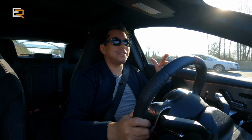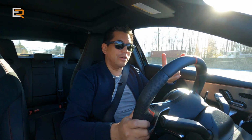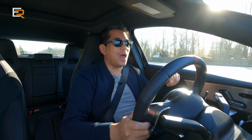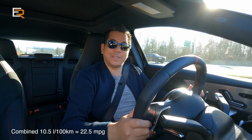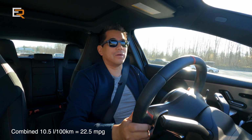Oh, just in case anyone is wondering, even driving it fairly hard right now, I'm averaging 10.5 liters per 100 kilometers in this vehicle. That is pretty good. Yes, it's a small vehicle, but 302 horsepower.